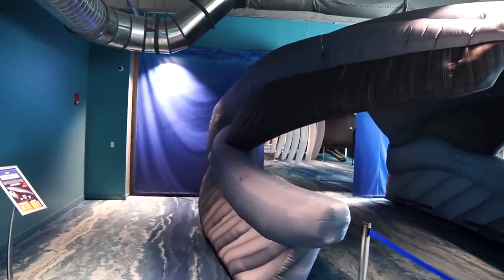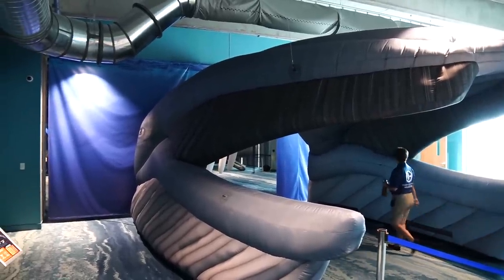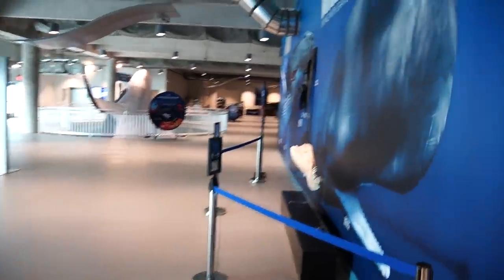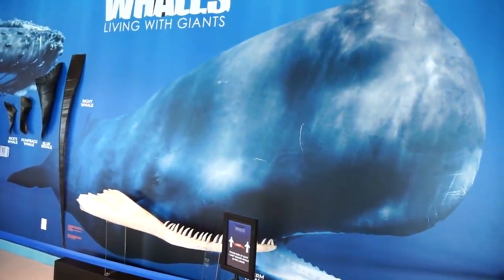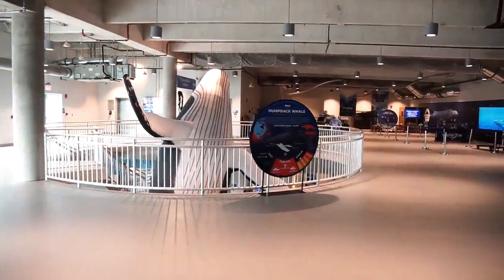Is this the head of a blue whale? Oh, it is just the head of a blue whale. And the blue whale is the largest animal on Earth. We also found out another interesting fact about the sperm whale: a third of their body is head and they have the largest brain of any animal on Earth. But the one that they have in their vestibule is a humpback whale.